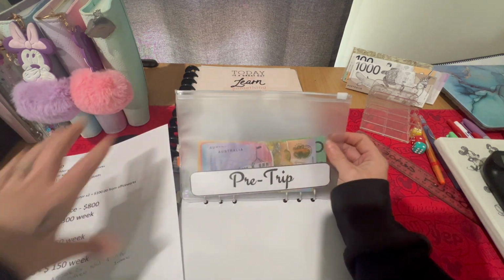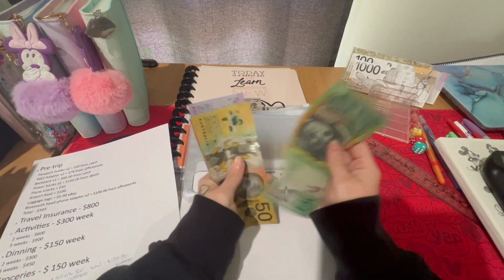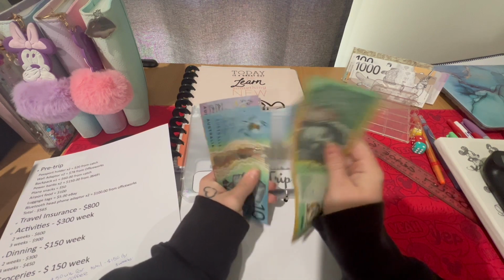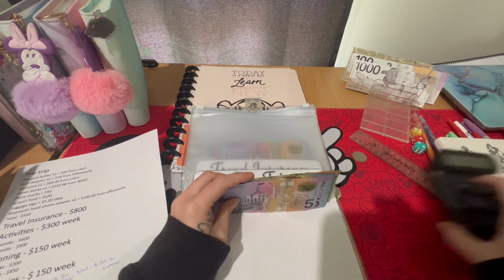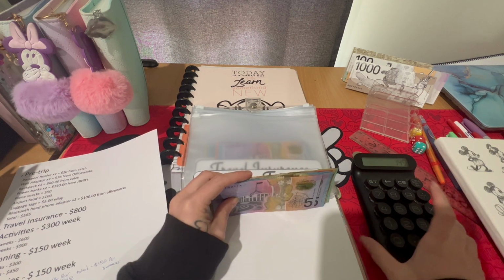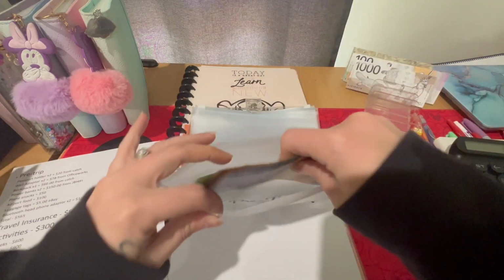We need $565 for that one. And let's see what we have. We have 1, 52, 53, 20, 40, 50, 60, 70, 80, 94, 10, 15, 20. So we have 420. So 565 minus 420. So we're about $145 away from that goal.